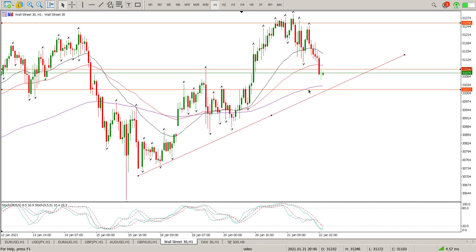Okay, so around 31,000 is the area that I'm looking for. 31,000, that's what we are looking for. So that's kind of my play. It's pretty straightforward and simple. Just buy the dips and get your levels drawn in.